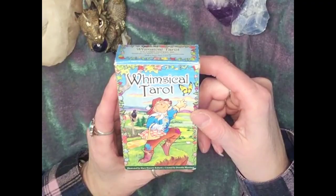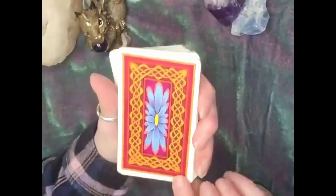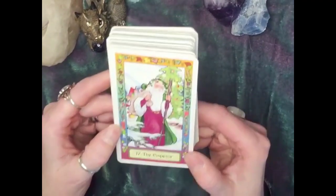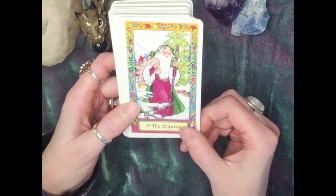It's the Whimsical Tarot. It's created by Dorothy Morrison and illustrated by Mary Hanson Roberts. And I got this. I don't think I've ever used it. Here are the backs. Those are pretty backs. I like those. But it's because Santa is the emperor. That is the reason why I got this deck, and I don't think I've ever used it. I just needed a Santa as the emperor.